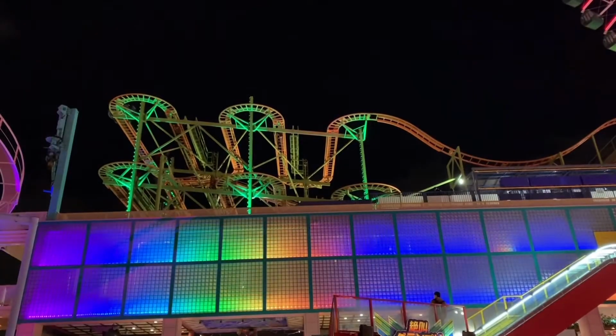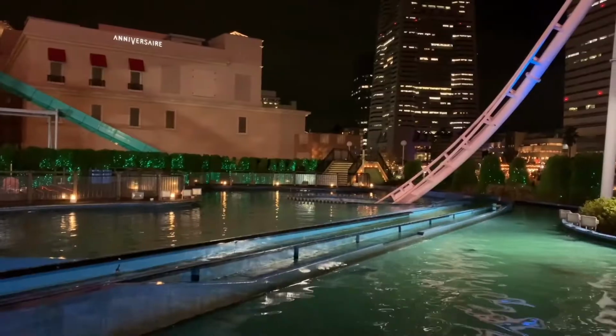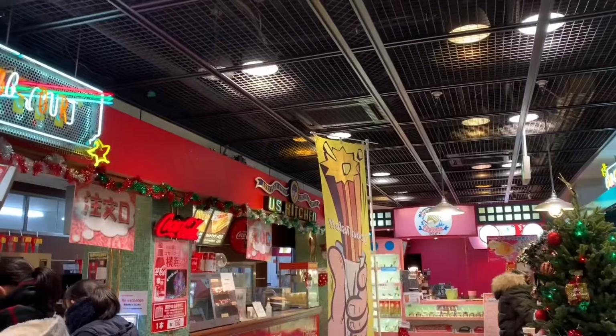Cosmo World has thrilling rides, entertaining carnival games and amusing arcades. When you feel hungry, you can stop for a snack at the food court.